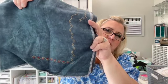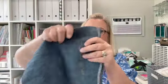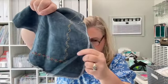So, the border's coming along. I might just finish out this strand of floss, and then I might start working down in here. I'm going to start on the motifs at the bottom and her name, just to give myself a little bit of a break from the border. That's a lot of repetition.